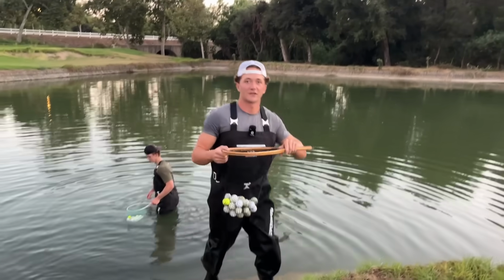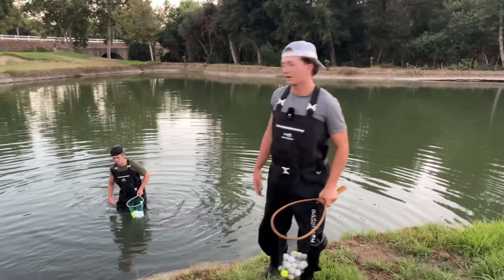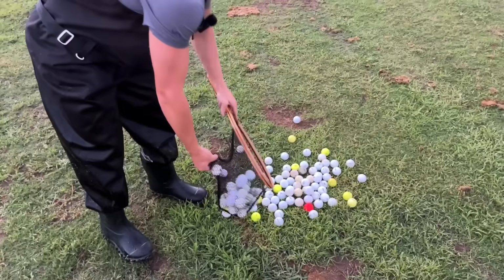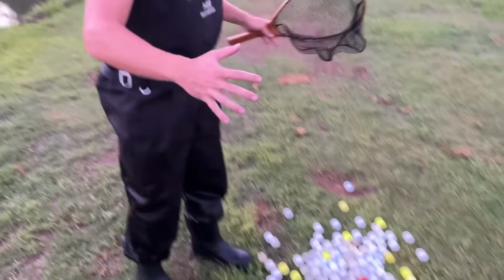All right, I got a little half net. Honestly, this little pocket right here is starting to get kind of slow. Taylor's gonna finish cleaning it out, and then we're gonna try some more spots in the pond. But the pile is slowly building. I think we'll have a really solid one by the end of the night.